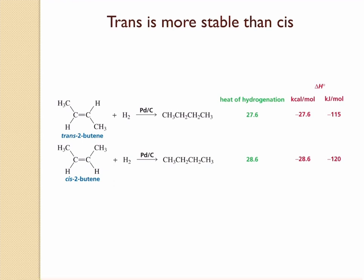This can be seen from the low heat of hydrogenation for the trans alkenes. When trans-2-butene is subjected to hydrogenation in the presence of hydrogen and palladium catalyst, it gives us butane, and for this reaction the heat of hydrogenation is 27.6 kilocalories per mole. Whereas in the case of cis, this number has increased to 28.6, and that is because of the lower stability of cis-2-butene when compared to trans-2-butene.